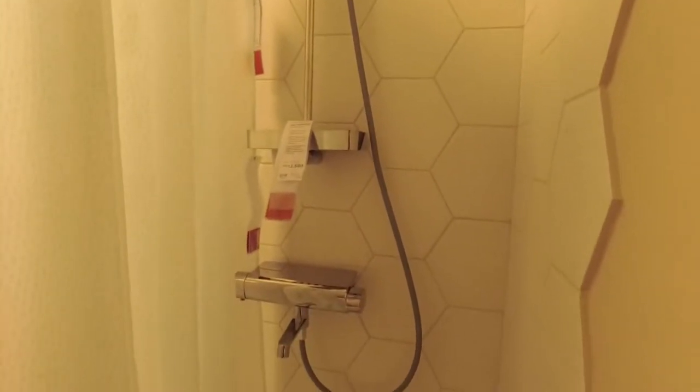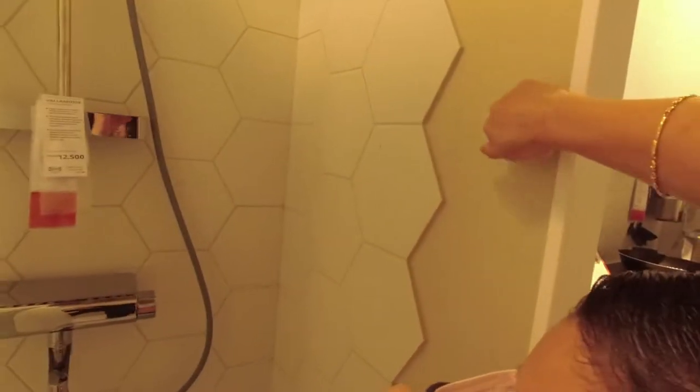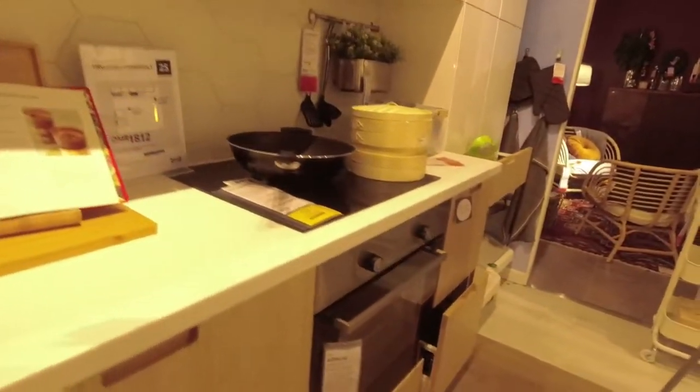Here in IKEA, they give you an inspiration or the idea on how to maximize your tiny space. It's really nice. This one is wood. See the kitchen.